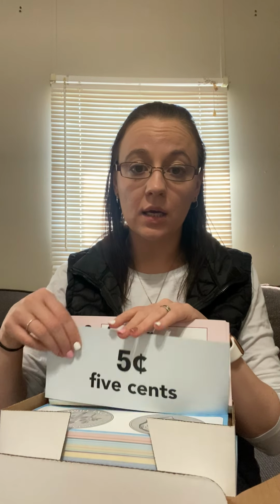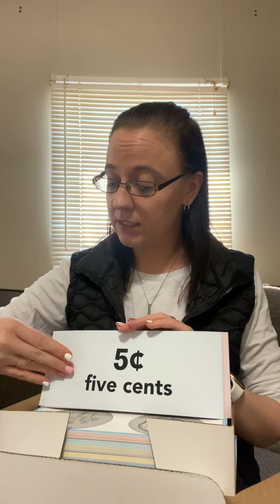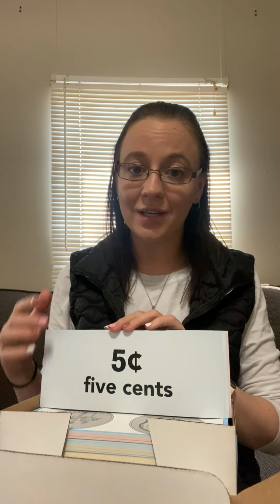Adding, ordinal numbers, process terminology. It gets into money and days of the week. So we've got 5 cents. The other side of this is going to be the front and back of a nickel. Recognizing money starts in kindergarten, but they keep reviewing and hammering on this.